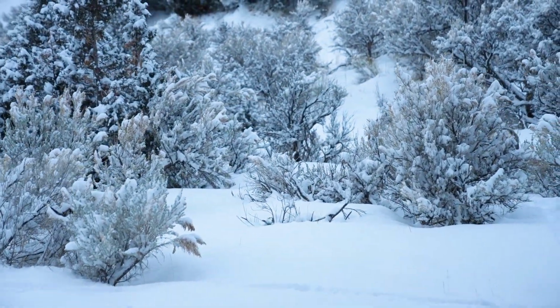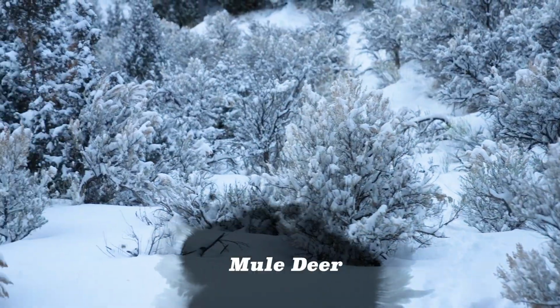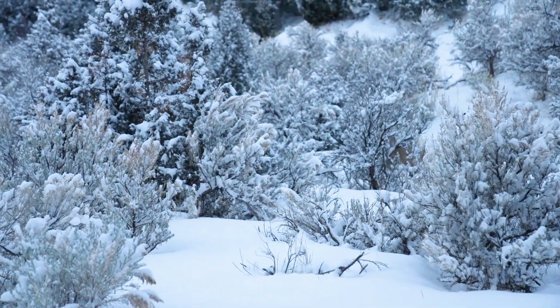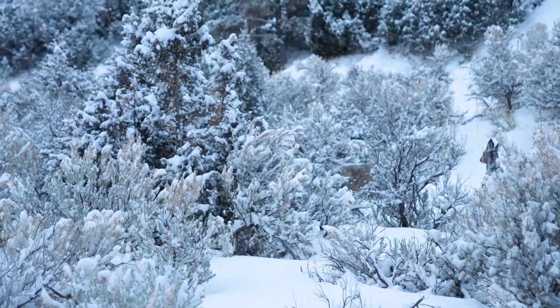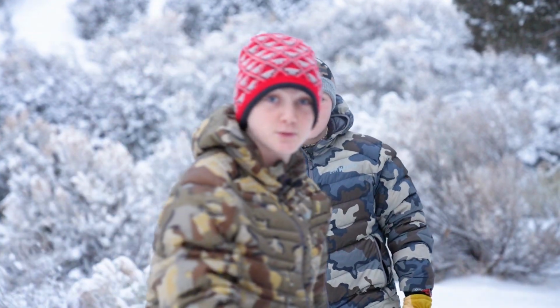First ungulate of the trip, it's a mule deer. See that black spot on its tail? They nickname them black-tailed deer because they're much different from the white-tailed deer because of the tail. Let's head down the road. There might be something more up ahead.